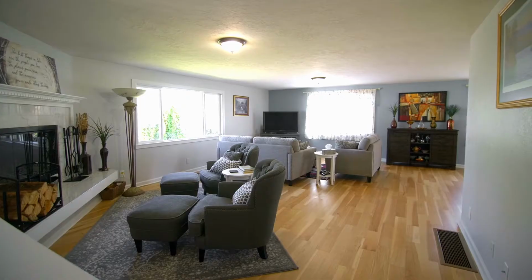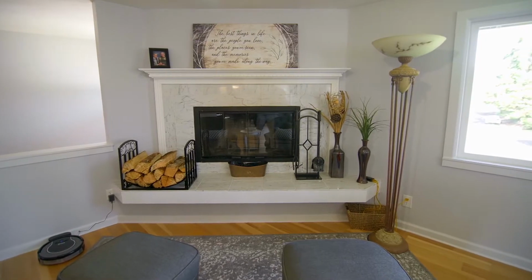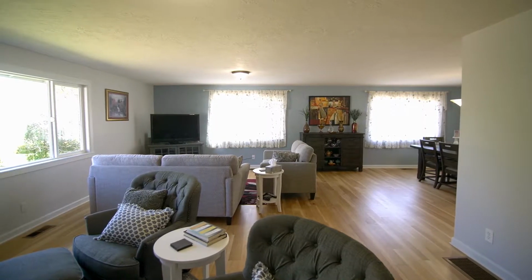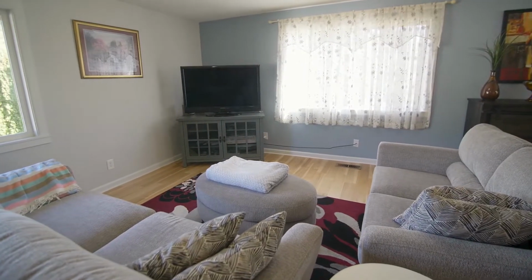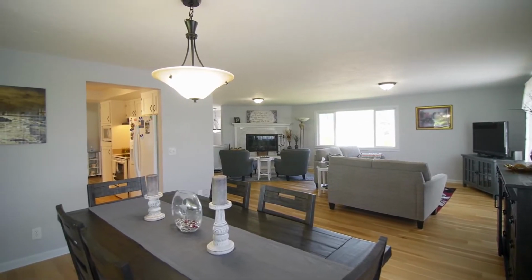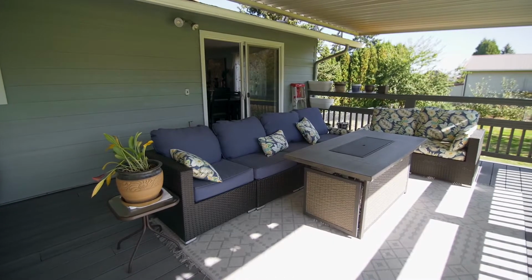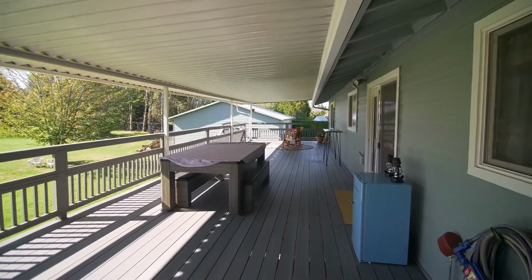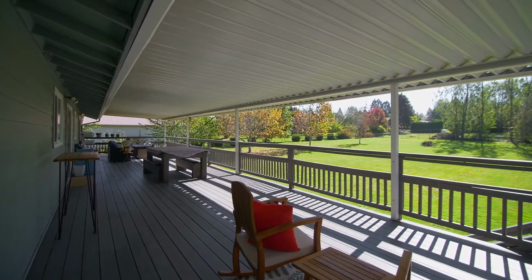Inside, you'll discover a large, inviting living room with a wood-burning fireplace, newer flooring, and large windows providing tons of natural light. Relax on the huge covered Trex deck, where it's easy to entertain while taking in the peaceful views.